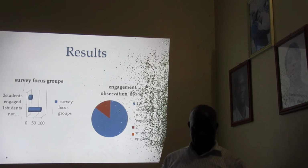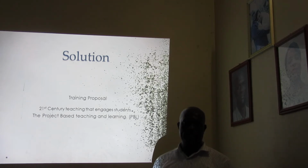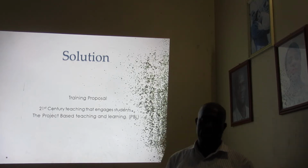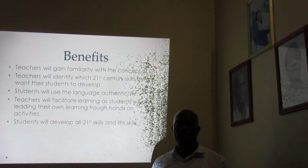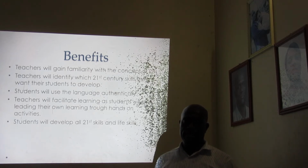And this gave me the idea of coming up with a solution, and this solution is the training proposal that I'm asking for. If you may ask, the 21st century teaching that engages students is project-based learning. In project-based learning, students participate in hands-on activities, which means they are engaged all the time with what they are supposed to be doing. Then, there are a lot of benefits that the management, the teachers, and our students are going to get if we embark on this style of teaching.